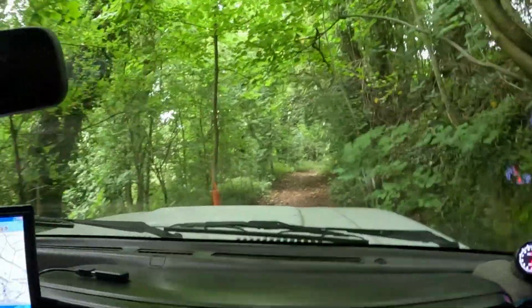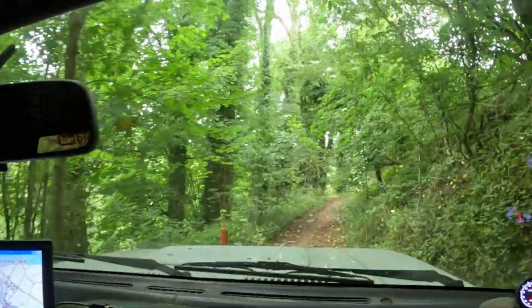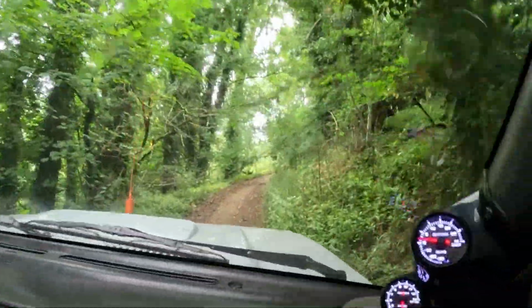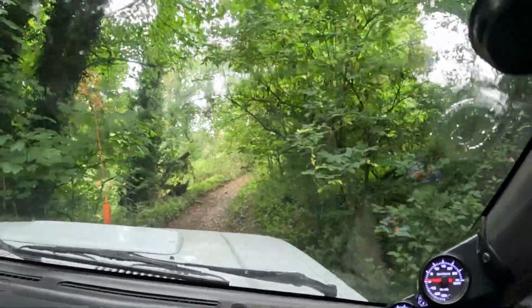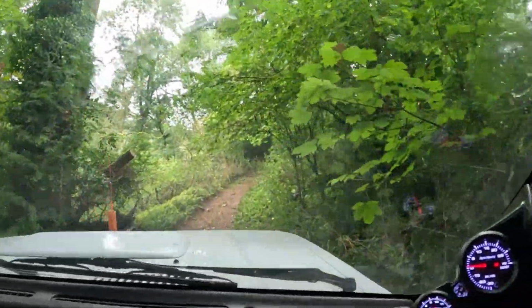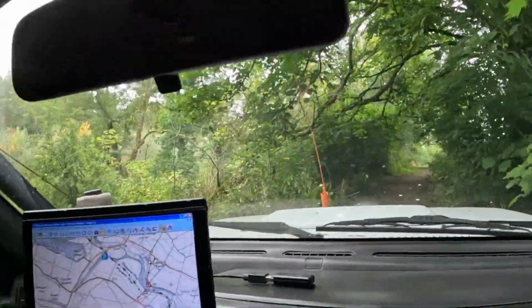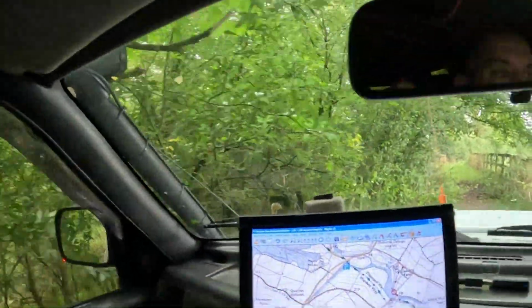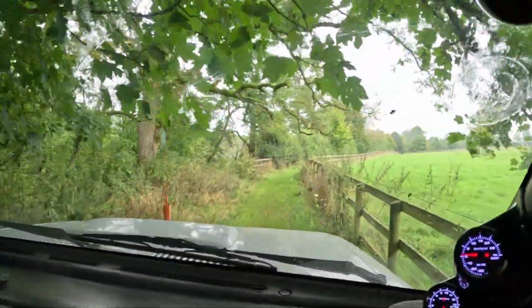Worst case is we reverse back down. There is a bit of a drop to our left, but there's some bushes and some trees on it, so you ain't going to fall down it, I don't think. We'll just keep creeping on and see where we can get. See the little byway sign there on the gate.